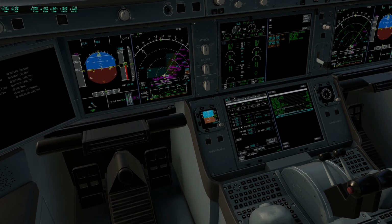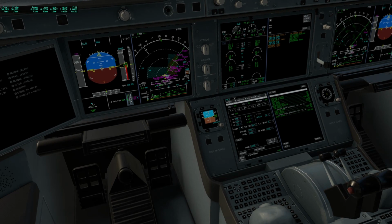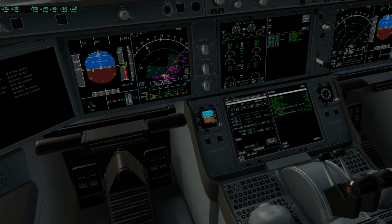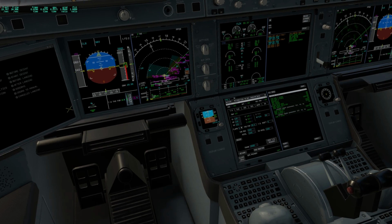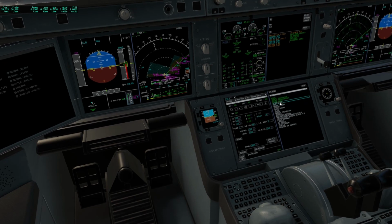I'm going to just bring that to taxi map pretty quickly. I'm in JFK, gate 31. 22 right, so taxi. And then number 2 available, after start checklist.